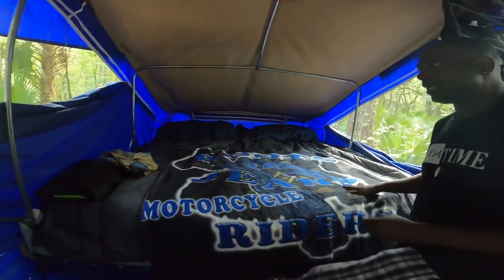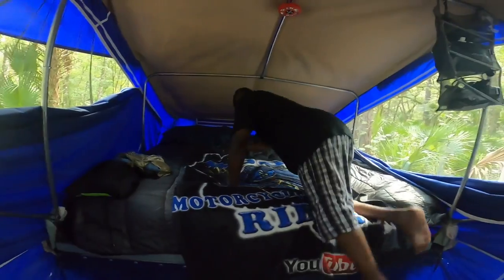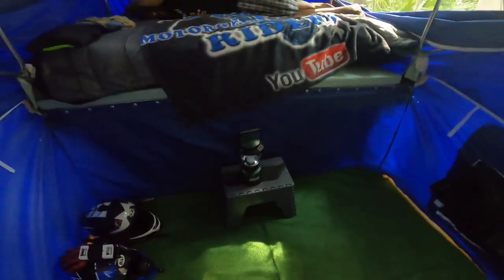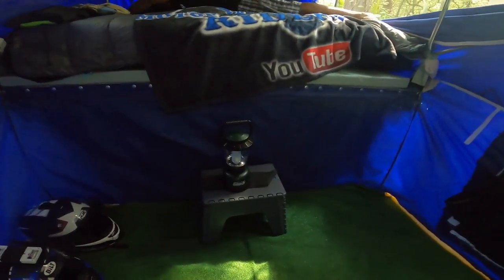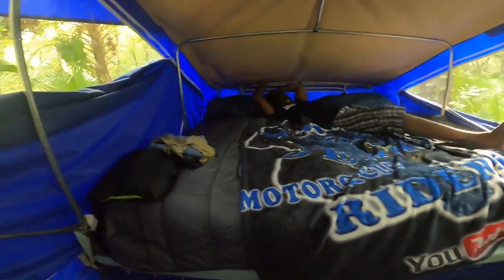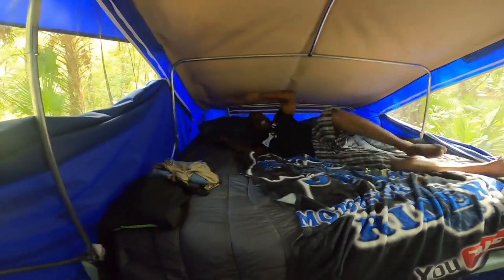And this bed is big. Let me show you how big this thing is. This is a king size bed. Look at that. It's so big. Rich even needs a step stool. No, I don't. He needs a step stool, y'all, to get up on there. Look at that.